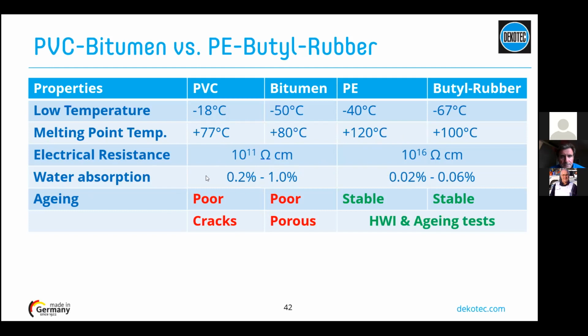the most important property is the aging. I hope now you have a better understanding concerning the aging of PVC and bitumen. PVC generates cracks when it ages, while bitumen becomes porous and brittle when it ages. On the other hand, polyethylene and butyl rubber are both stable. One way to demonstrate that is the performance according to the coating standards, like hot water immersion and aging in an oven: the results are excellent, while they are very poor for PVC and bitumen. So we have a poor coating system and, on the other hand, a good coating system.